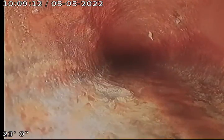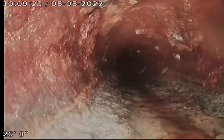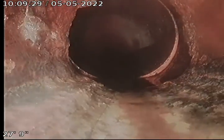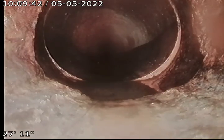I believe we're heading out toward the back of the house, and we're going to check that in a few minutes. We're going to get out a little ways, and then we'll check it. And then looks like we transition from cast iron to ABS plastic again, but there is a big gap in that coupling. That's not the proper coupling. It's probably a Fernco coupling. And we're in ABS plastic.